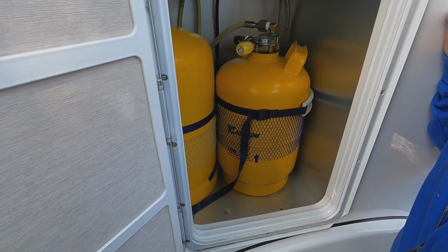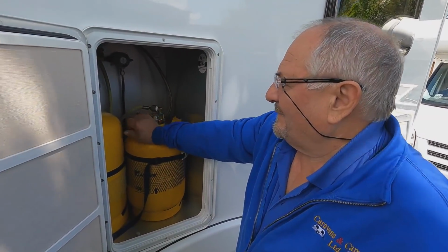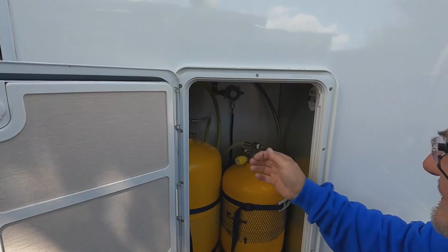And is this Gaslow cheaper to fill up? Yeah, half the price. Half the price? Yeah. So you're going to do a gas test on this? I'm going to do a gas test.